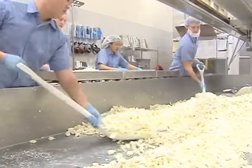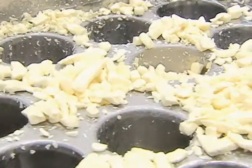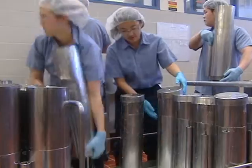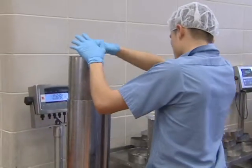Once the salt is stirred in, then we shovel all that cheese into our hoops. And the hoops are 6 inches diameter about, and they're one can round and 9 cans long. After they fill the hoops with cheese, then they have to pick them up on the scale, weigh each hoop.